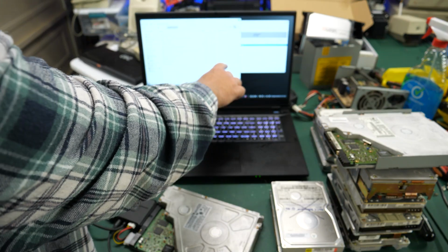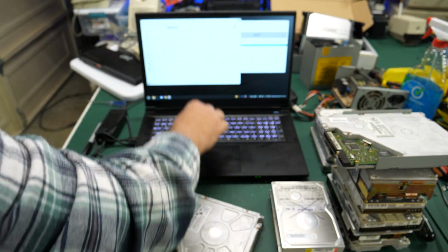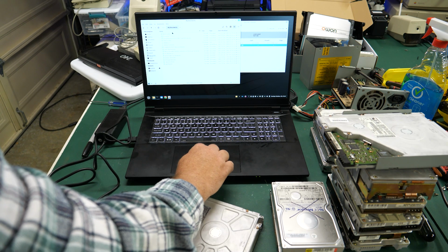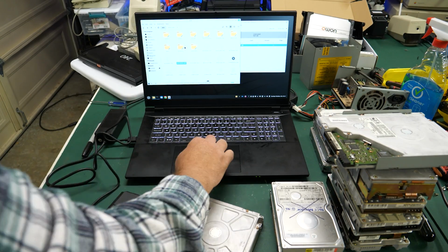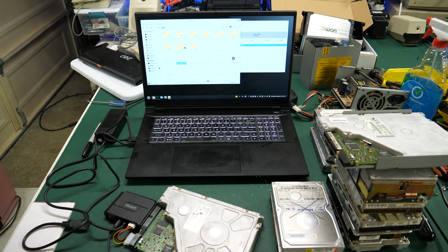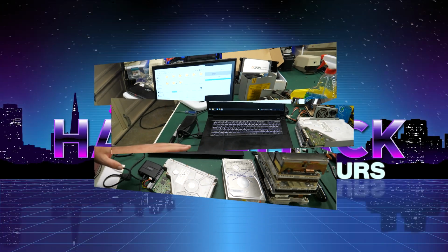So yeah, this was used into the 2000s, 2000, 2001. I'm not going to reveal any personal information here, but yeah, it does look like it was working and running some version of Windows. But yeah, this disk is absolutely working. The Bigfoot is still running strong.